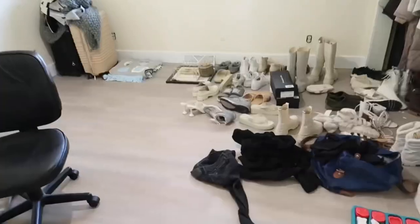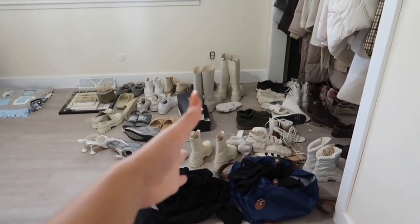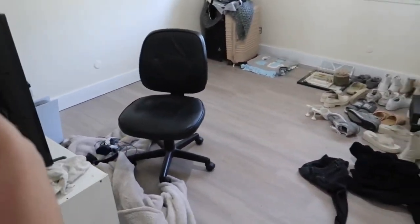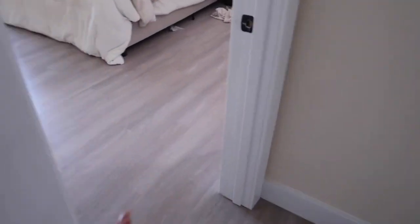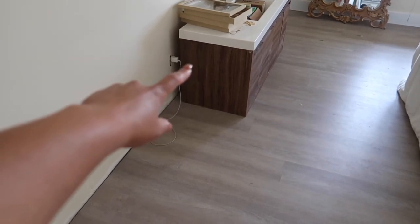But right now in every room, there's stuff literally everywhere. Like these shoes do not have a place to go because I don't have a closet right now. So everything is literally just everywhere. A lot of the lights don't have actual lights, because we, for one, haven't bought them yet, and two, we just wanna make sure that what we buy is gonna match what's already in the house.